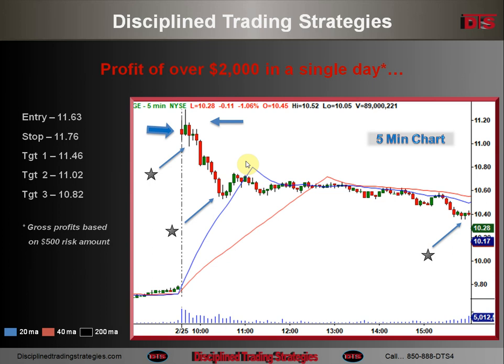So there's the GE being featured. HPQ is a little side comment, so I can compare the two. I definitely like the HPQ type of trades more, but the GE type of trade, when you get it right, they are just wonderful.